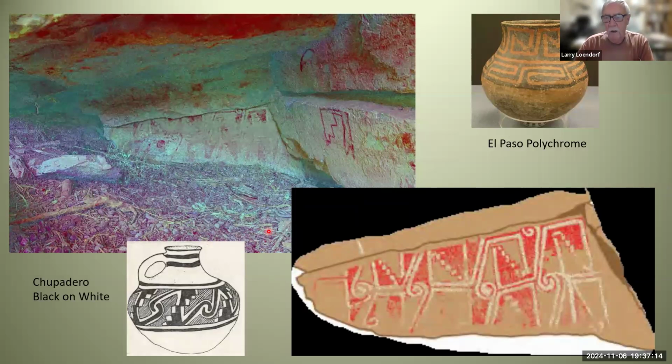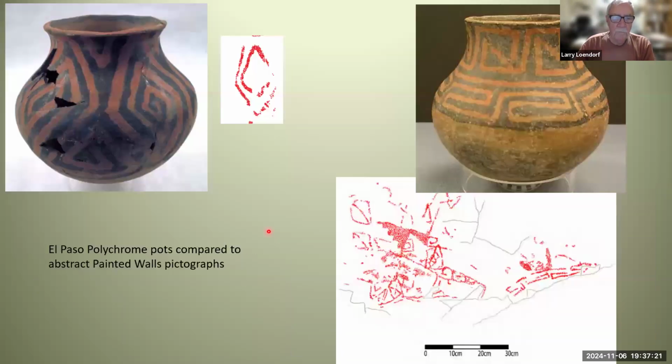So we'll have some notion about it, whether or not she's going to be able to get a sample in about 10 days. So that should be fun.